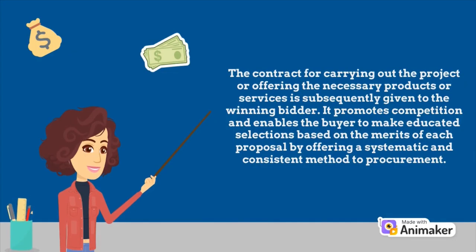The contract for carrying out the project or offering the necessary products or services is subsequently given to the winning bidder. It promotes competition and enables the buyer to make educated selections based on the merits of each proposal by offering a systematic and consistent method to procurement.